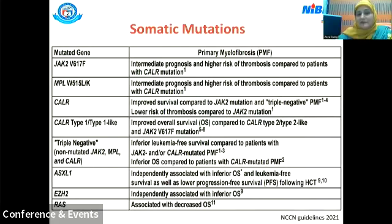A number of somatic mutations have been discovered which are supposed to play a role in the pathogenesis of this disease. These somatic mutations can now be divided into two categories. JAK2, MPL, and CALR are considered to be the driver mutations, whereas there is another set labeled as other mutations, and this category includes ASXL1, EZH2, KRAS, NRAS, IDH1, IDH2, U2AF1, and SRSF2 mutations. Driver mutations are supposed to be responsible for the disease phenotype, whereas the other mutations are considered to play a role in the leukemic progression of the disease.